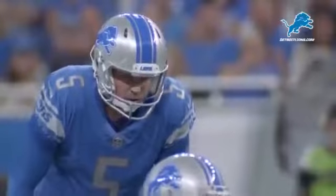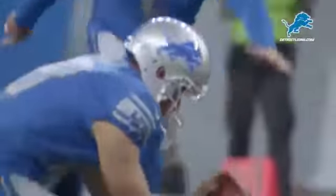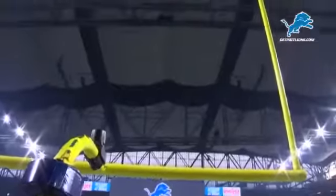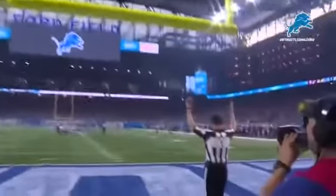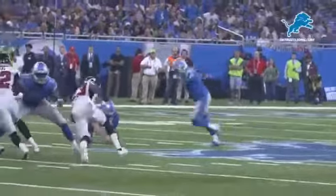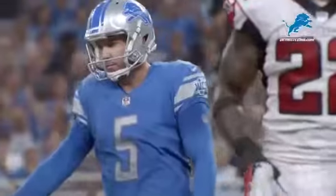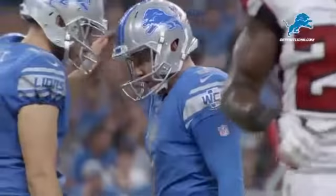Rader going for the 57-yarder. Here's the snap, spot, kick away. Prater, it is good. He got it. Matt Prater is just flat unbelievable from 57 yards out.